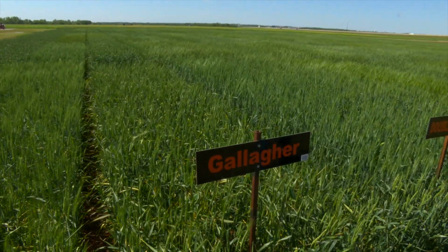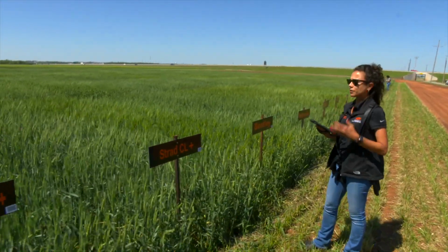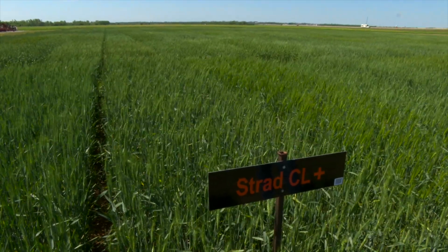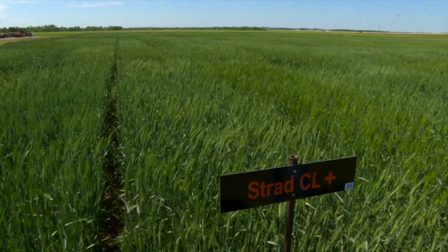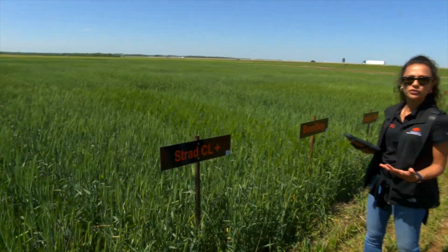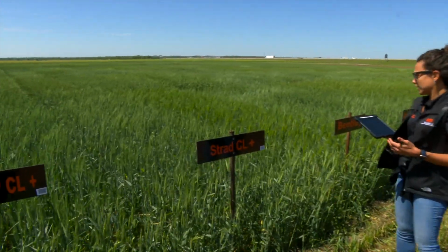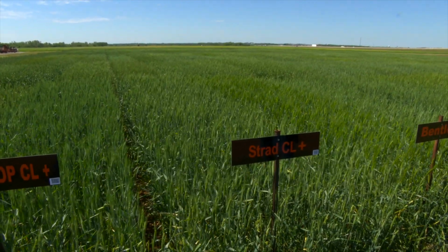As we move up here to one of the newest releases of OGI, we have Strat CL Plus. This variety basically has about 75% of what Doublestop has, so consider it a replacement for Doublestop. It has very aggressive fall growth, so fall forage production. It does have the genes for the Clearfield system. It has a great disease resistance package, as you can see here today. It's clean on diseases, with leaf rust and stripe rust resistance. It is susceptible to barley yellow dwarf.